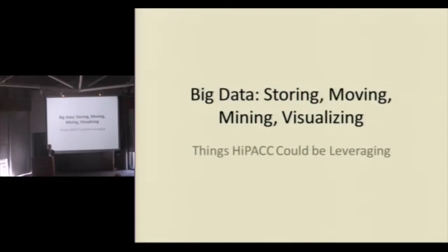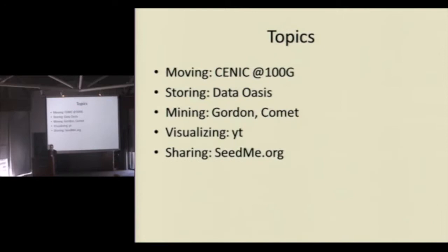So my assignment was big data: storing, moving, mining, visualizing, things HiPACC could be leveraging. So moving, I want to talk about CENIC's upgrade to 100 gig. Storing, I'll talk about our Data Oasis storage infrastructure at SDSC. Mining, talking a little bit about our supercomputers, Gordon, which is operational now, and Comet, which will be operational by early next year. Visualizing, yt. I won't talk about yt, I'll just point to it and say you've heard about that. And then sharing, I'll talk about this new software as a service thing that we're developing at SDSC called seedme.org.